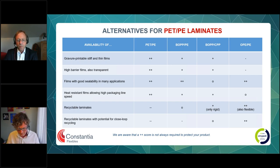And you see here, if we look at the performance criteria in the left column, polyester is the stiffest material, is also very transparent and heat resistant, which is good for sealing on your packaging machines. But the recycling is really a no-go. Even chemical recycling cannot handle pollution with polyester.